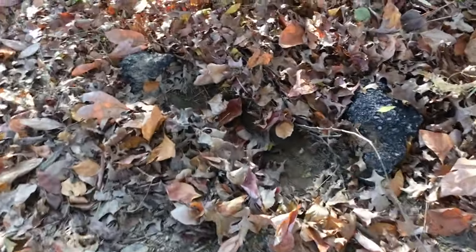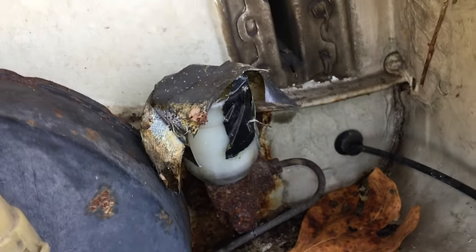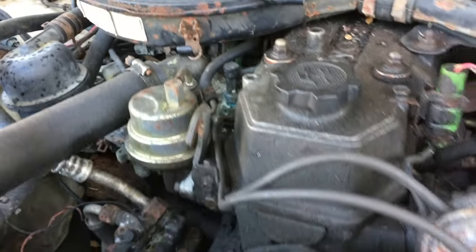Yeah, no wonder it wouldn't move. It was definitely sunk in the ground at all four corners. This is years of nature in the engine bay. Definitely been sitting for a while. Nice reservoir cap there. This thing needs a good pressure wash before I even start wrenching on it. Oh, look, there's an original Toyota copper radiator for you.